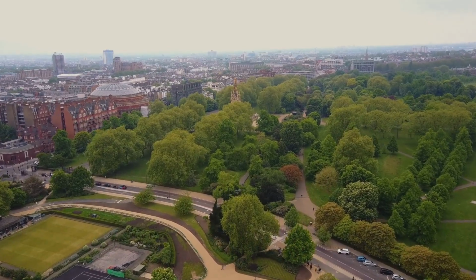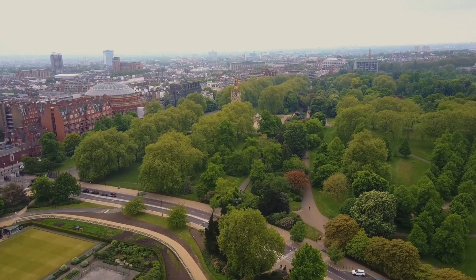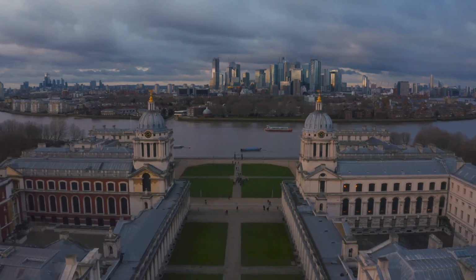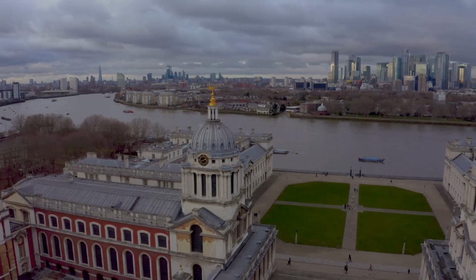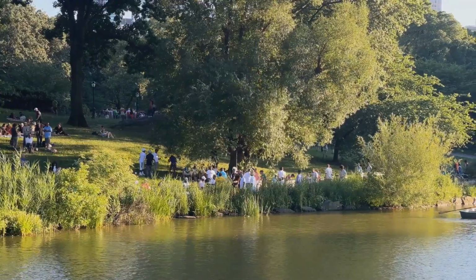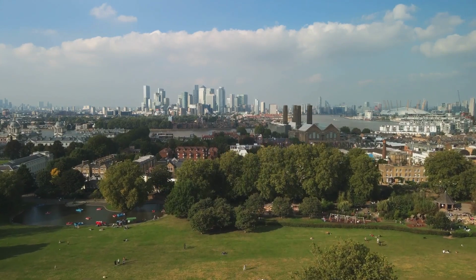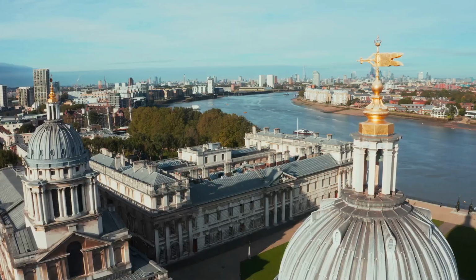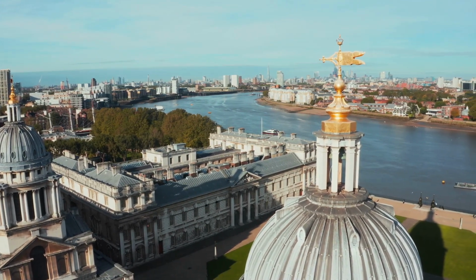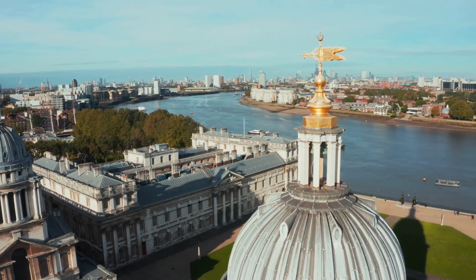Escape the hustle and bustle of the city with a visit to Greenwich Park. This historic park is home to the Royal Observatory, the Prime Meridian Line, and stunning views of the city. Stroll through the beautiful gardens, have a picnic by the lake, or climb to the top of the hill for those Instagram-worthy views. And be sure to straddle the Prime Meridian Line so you can say you've been in both the Eastern and Western hemispheres at the same time.